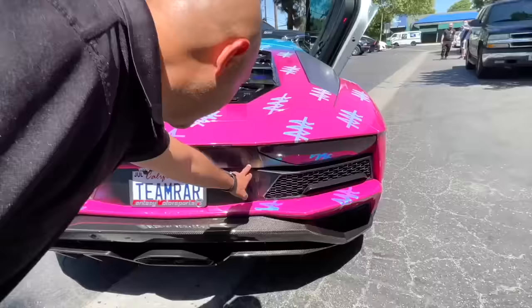I won't be with you, but I want to see it live when you actually film it at night. Yep, definitely. It looks crazy. And look at the reflector of the logos. When the sun hits it, it reflects here, and that same logo reflects in the car itself.